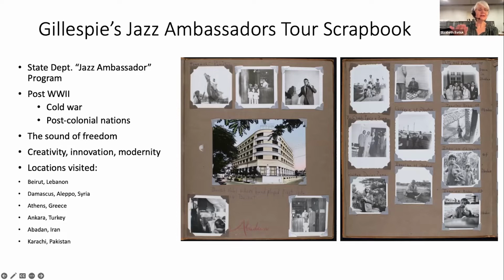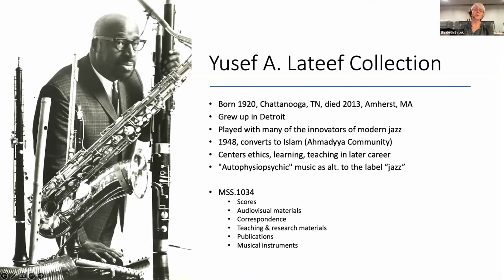I've listed some of the locations that were visited. These pages show photographs that Dizzy took while he was in Lebanon and Abadan, which is an Iranian city in the oil producing region of the country. And it's really wonderful to see where Dizzy was looking around while he was on tour. Next slide.